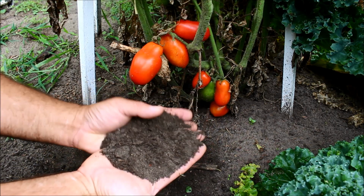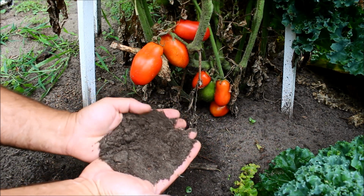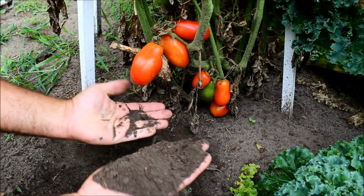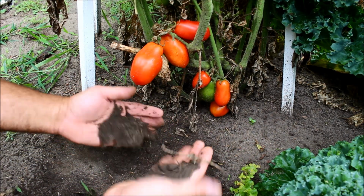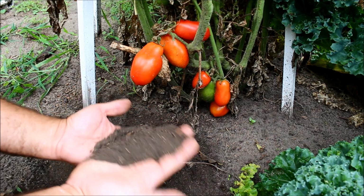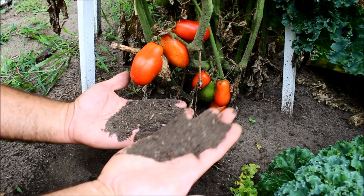This soil right here is sand. Like, that is exactly what it is. There's very little clay. There's very little silt. It doesn't compact. It's just fluffy, poor quality sand.